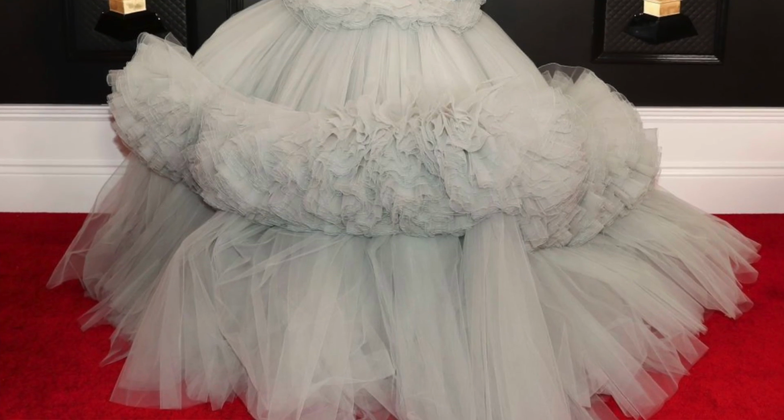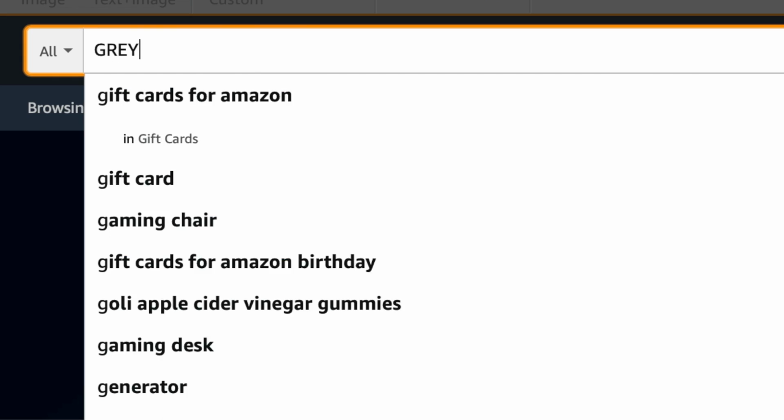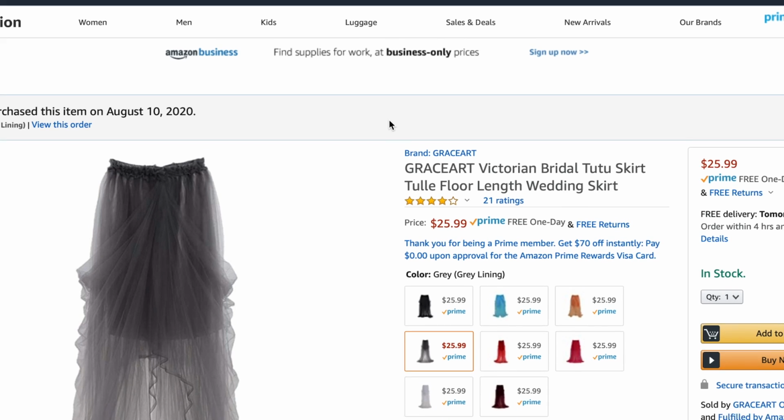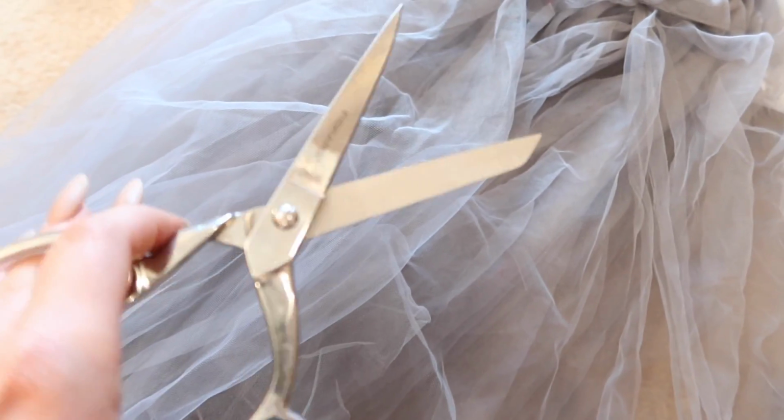Anywhoosie, on to another musician, Ariana. Of course, we stan Queen Ari because, you know, she's Queen Ari. So that gray dress she wore to the Grammys was so gorgeous. So I thought I'd mix and match it to steal the look with a gray tulle skirt. For this, I actually ordered 2 of them. You can see it comes with lining. I cut it out with some scissors because I wanted it to have no lining. I just thought it'd look better.